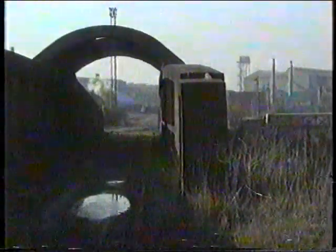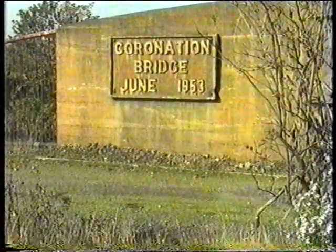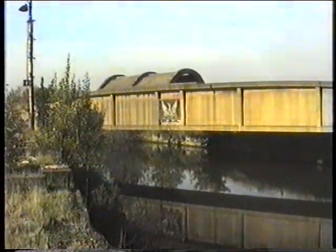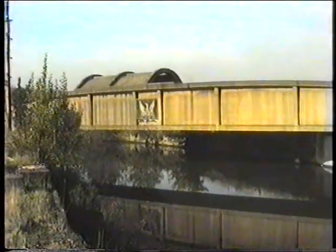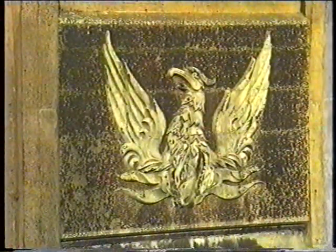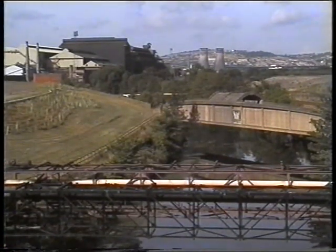A quarter-mile downriver from the British Rail bridge is another rail bridge across the Don. This bridge, privately owned by the steelworks, was built in 1953 during the phasing out of the open hearth steelmaking process, which was being replaced by the electric arc process. Built in the same year as Queen Elizabeth's coronation, and sporting a phoenix arising out of the ashes to represent the rebirth of the steelmaking process by the electric arc.